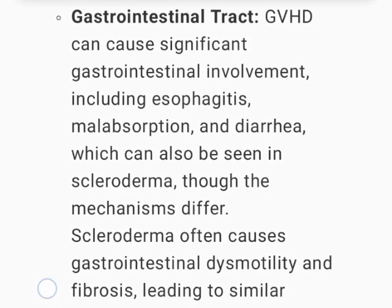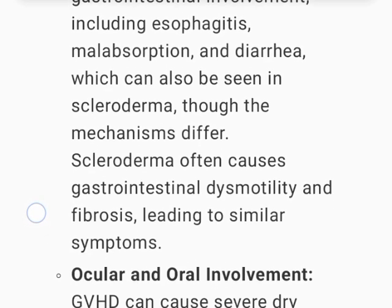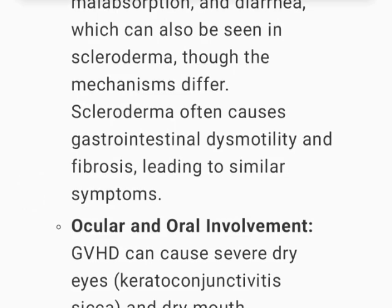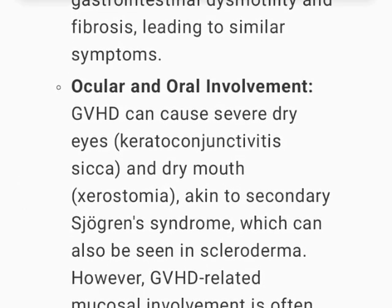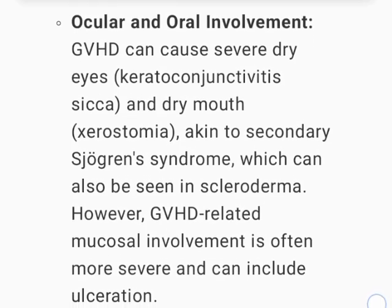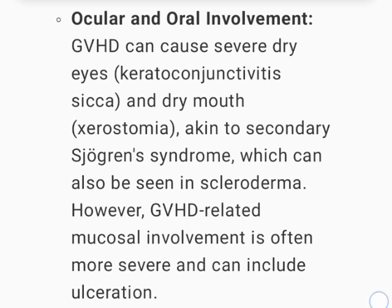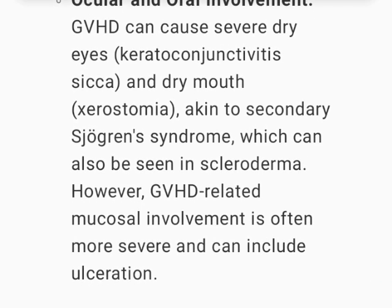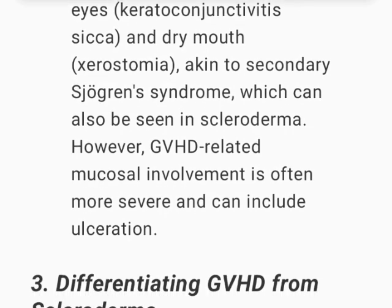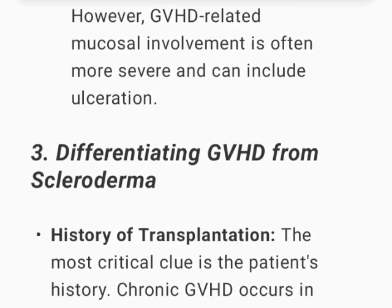Gastrointestinal tract. GVHD can cause significant gastrointestinal involvement, including esophagitis, malabsorption, and diarrhea, which can also be seen in scleroderma, though the mechanisms differ. Scleroderma often causes gastrointestinal dysmotility and fibrosis, leading to similar symptoms. Ocular and oral involvement. GVHD can cause severe dry eyes, keratoconjunctivitis sicca, and dry mouth, xerostomia, akin to secondary Sjogren's syndrome, which can also be seen in scleroderma. However, GVHD-related mucosal involvement is often more severe and can include ulceration.